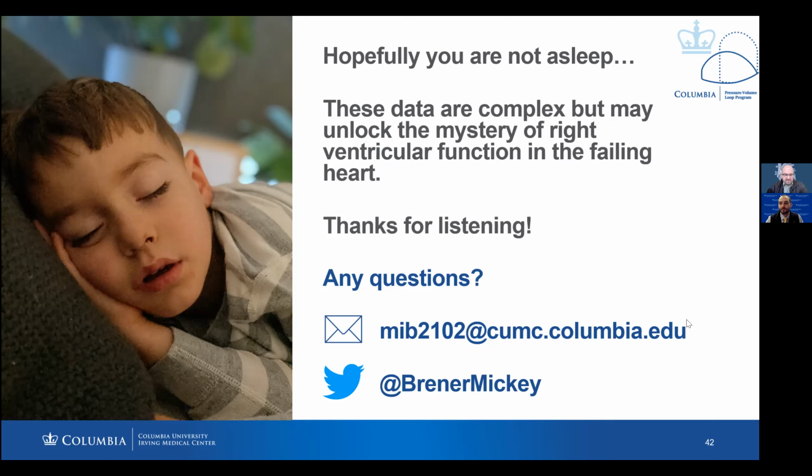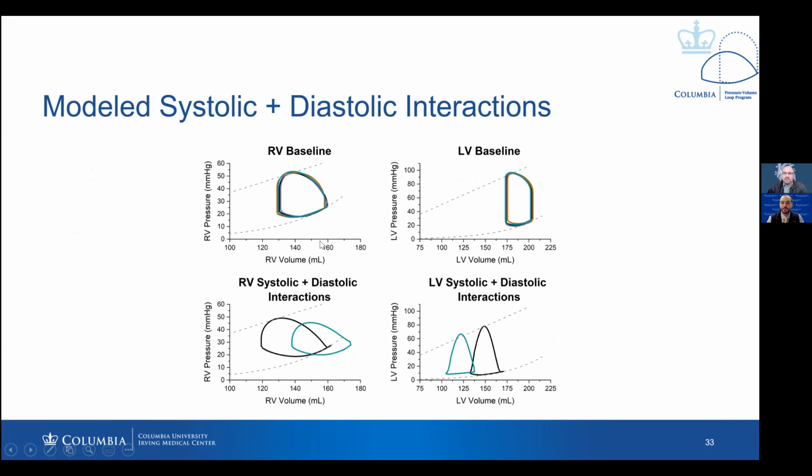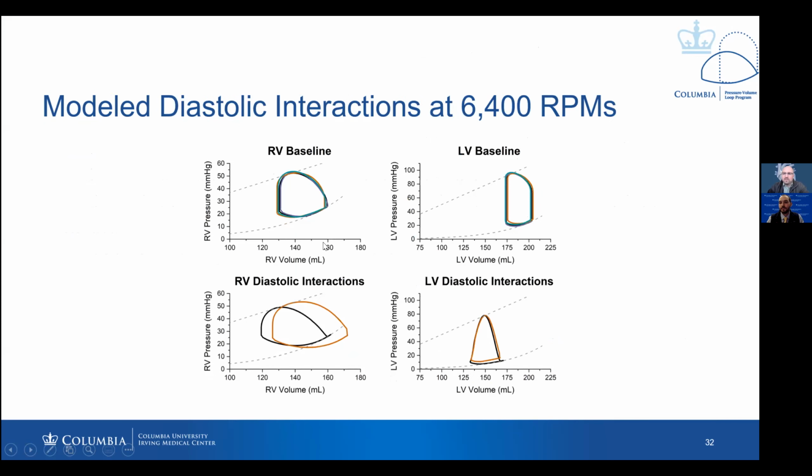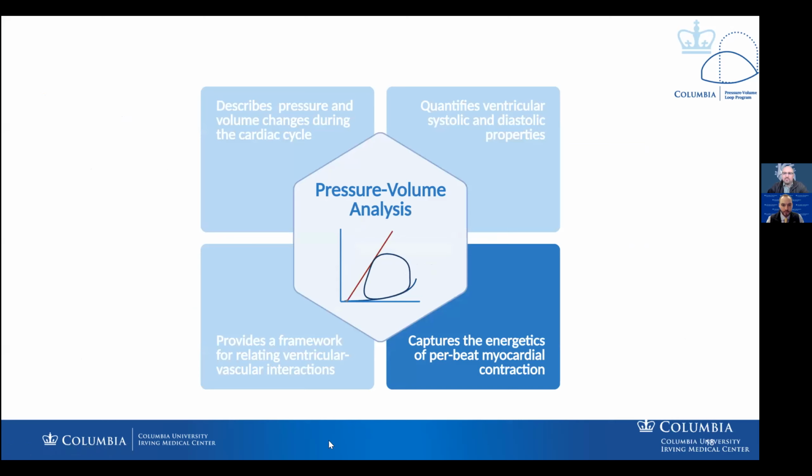Wonderful, thanks, Mickey. That was really, really interesting work, and it's something that hopefully will have a really good, strong clinical application once you guys pin this down a little bit more. So I'm going to stop the sharing for now, just so we get everyone back up here. Anybody in the group out there have a thought or a question they'd like to ask Dr. Brener?